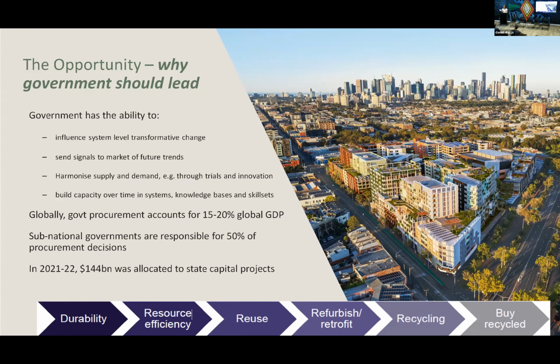You can see there are some figures around the GDP, the actual turnover for government procurement. That's on a global level. It's not so different in Australia. And subnational governments being responsible for half of this is a big number. The number down the bottom there is the Victorian context: $144 billion in the last financial year allocated to state capital projects.